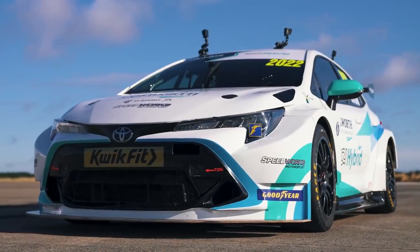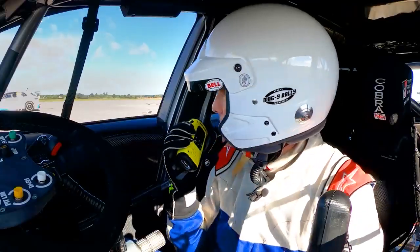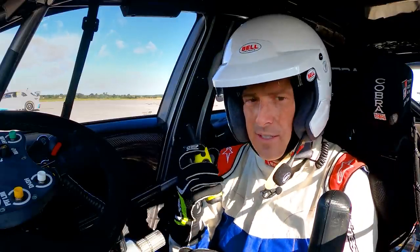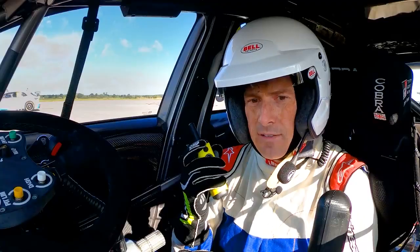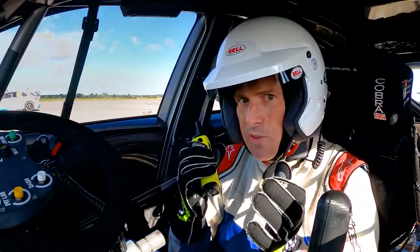So, in the 2022 car, we have the development driver. We've got James Cole. So, James, these two cars, mine and yours, are very similar, apart from obviously you've got that extra electrical assistance. Is that correct? That is the only difference. And we also have the most recent race winner in the opposition car, so I've got a challenge as well. Ah, okay, right. It's going to be interesting to see the difference between these two cars.